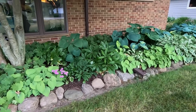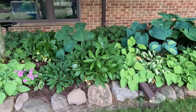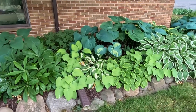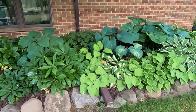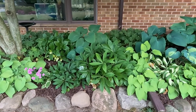Also, the same can be said for the hellebores that are in here. I definitely have seen some of them kind of splay open where, you know, the middle of them you can kind of see because they have drooped. So I've come through and watered them and they perked right up pretty darn quick. So super beautiful.